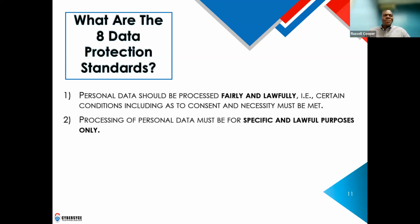The second standard is what we call purpose limitation. The processing of personal data must be for specific and lawful purposes. This means that data must be obtained for one or more specific purposes. So you cannot collect data for one purpose and use it for another.